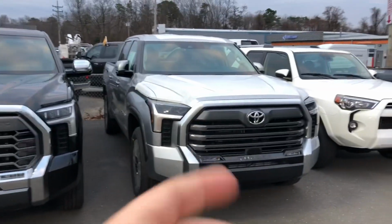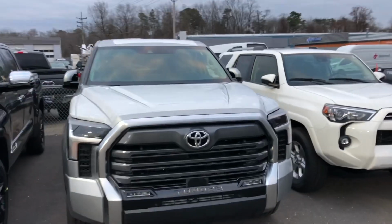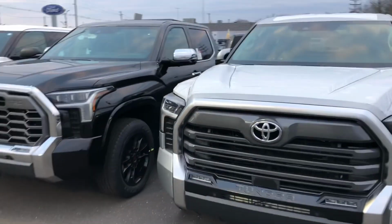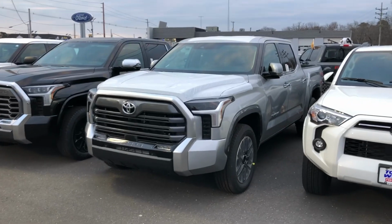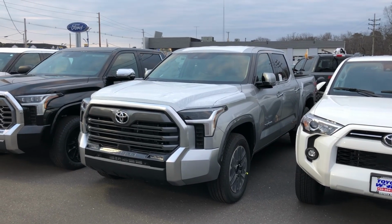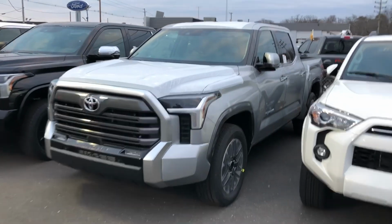For 55, 3,000 more, you're getting a limited. So now you're able to get that JBL sound system, the premium LED headlights. You have the option of the pano roof, which is only available limited and up. So there's definitely some options there, but a nice looking truck for sure.